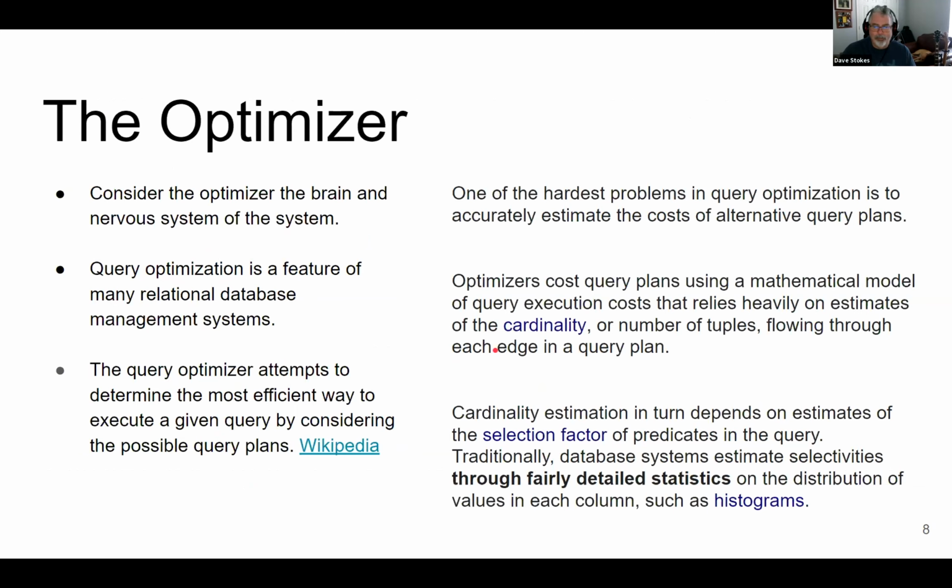So the main thing we have to be concerned about today is the optimizer. I like to consider that as kind of the brain and nervous system of the entire database. Now, query optimization is a feature of most relational databases you'll find out there. The query optimizer wants to find the most efficient way to get the data that you're requesting. We'll talk about how we measure that in a minute. This is one of the hardest problems in computer science, how to optimize all this stuff. It's actually harder than writing an operating system.